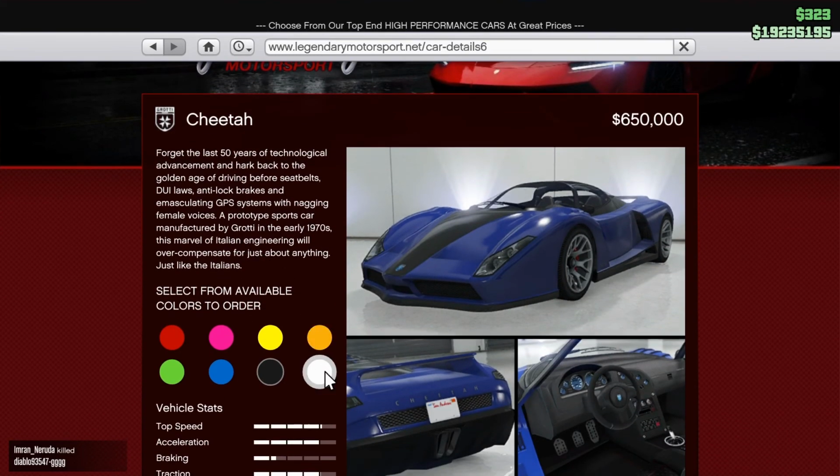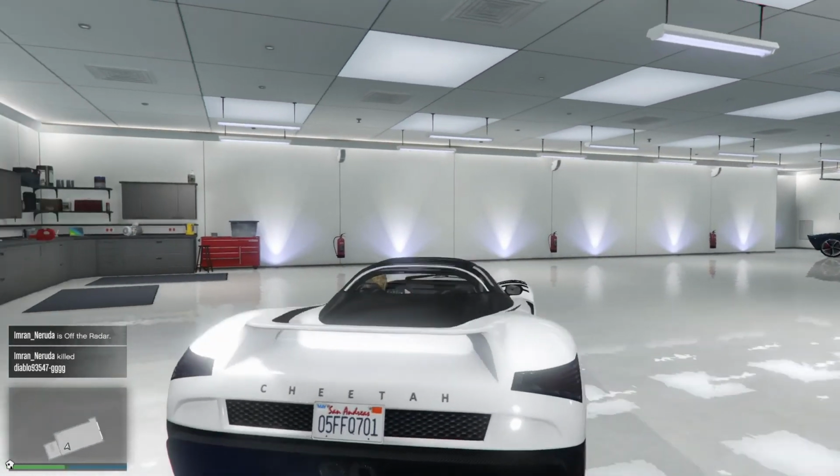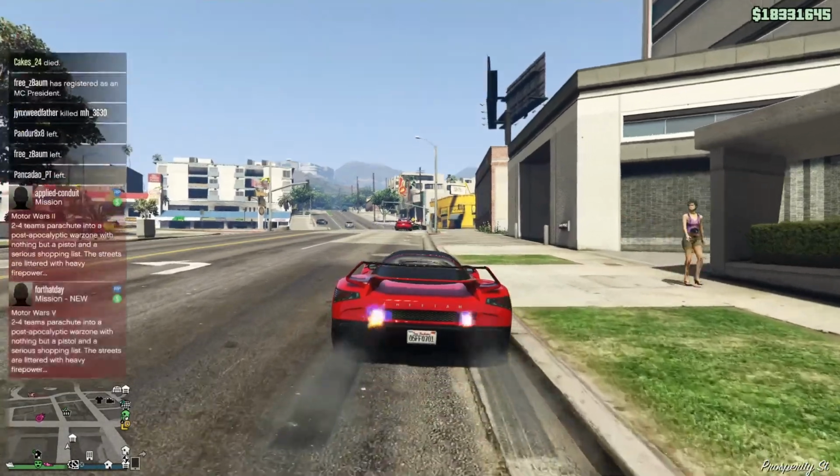Today we're going to take a look at the Grotti Cheetah, retailing for a price of $650,000, ladies and gentlemen, which makes it one of the bottom end Grottis, just above the Turismo R at $500,000. Okay, well, let's take it out onto the street and see how she handles. Here we go.